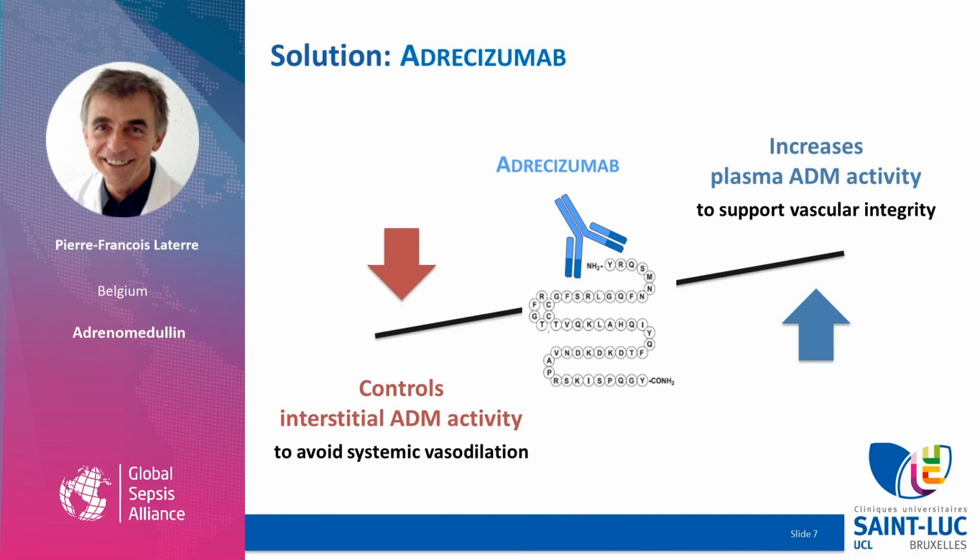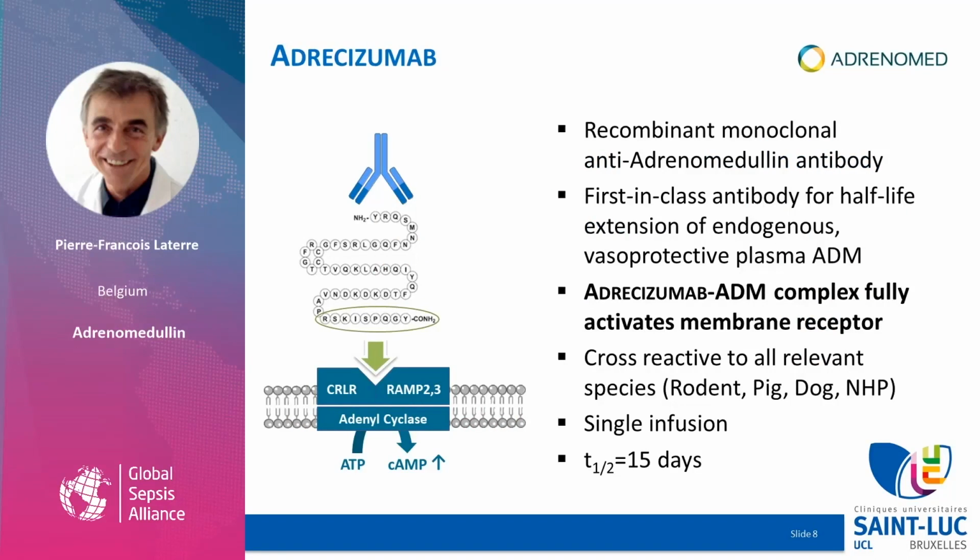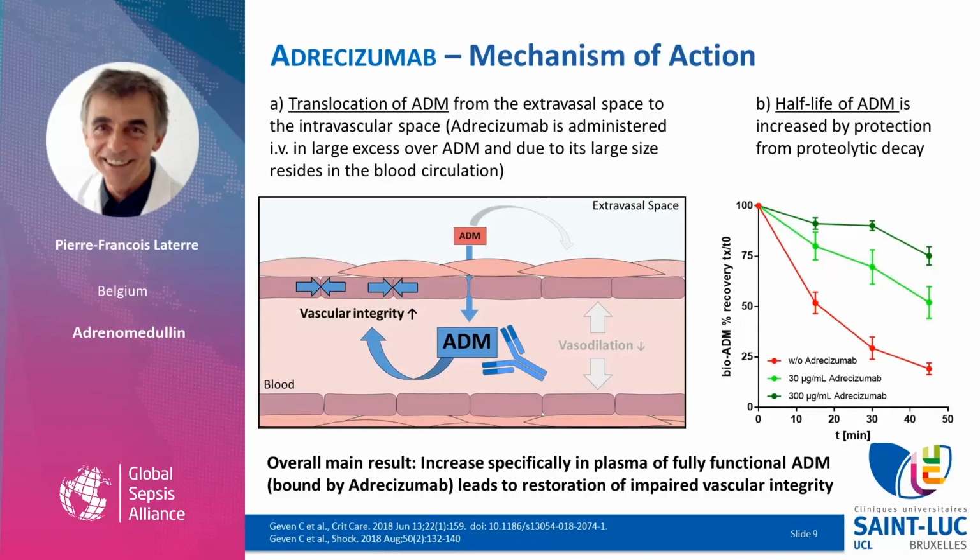When you look at the complex of antibody together with ADM, adrenomedullin remains active and is able to bind to its receptors on the endothelial part of the vessels. This large antibody at the same time remains in the circulation and does not diffuse into the interstitium. It has a long half-life of 15 days, and the experimental studies have demonstrated that when you inject the antibody, staying in the vessels, it's able to bind ADM and capture part of the ADM located in the interstitium, but remains bioactive within the vessels.